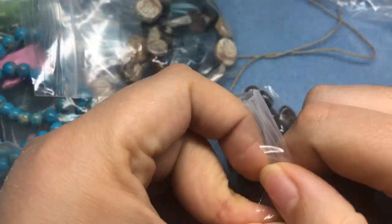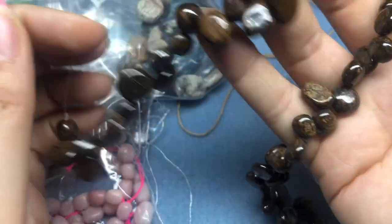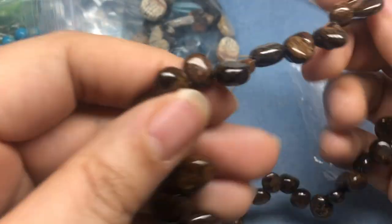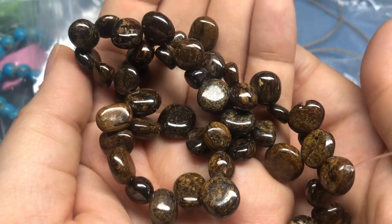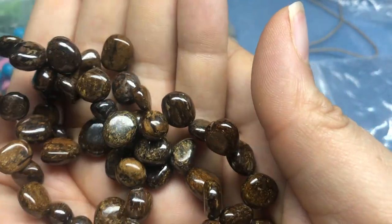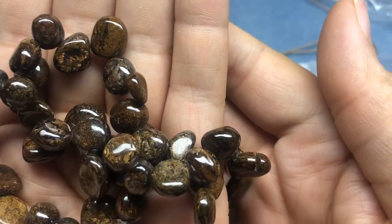And I'm pretty sure this one's going to be bronzite. Bronzite top drilled nuggets. Oh, that's cool. I love it. Makes them look more like pebbles. Now, I don't know if you can see in the bronzite, there's a little bit of chatoyancy in there. So it almost looks like a tiger eye, but it's not. It's not as uniform as tiger eye usually is.